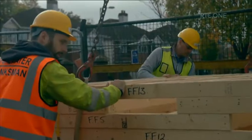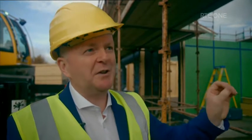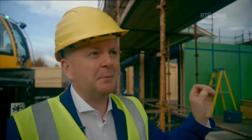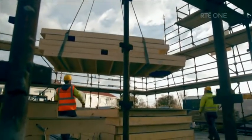One of the special things about Passive House is the air tightness as well. So it's completely sealed up. These buildings are 20 times more airtight than your normal new build construction. 20 times? 20 times more airtight. Drafts are a thing of the past. Just can't happen because they're so well sealed up.